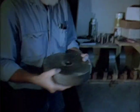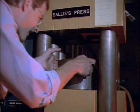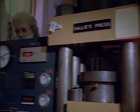In lab experiments, the Ivrea rocks were subjected to the extreme conditions that exist at the bottom of the Earth's crust. Temperatures down there reach 1,200 degrees Fahrenheit, and pressures are 10,000 times greater than at the surface.